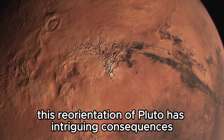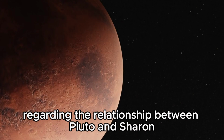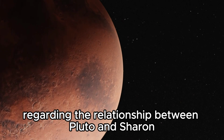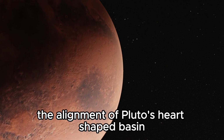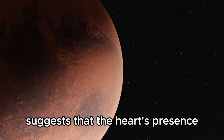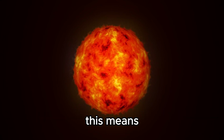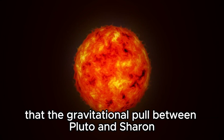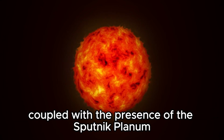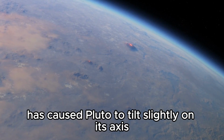This reorientation of Pluto has intriguing consequences, particularly regarding the relationship between Pluto and Charon. In simple terms, the alignment of Pluto's heart-shaped basin with the axis between Pluto and Charon suggests that the heart's presence has an influence on the planet's orientation. This means that the gravitational pull between Pluto and Charon, coupled with the presence of Sputnik Planum, has caused Pluto to tilt slightly on its axis.